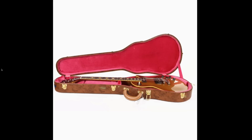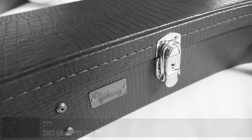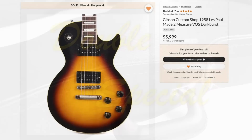However, these little rascals listed something else that was really cool, and I just decided to buy it because it needed documentation. The only hint I'll give you is it is a Special, or perhaps a Double Special. The Music Zoo also just recently did a cheeky one.